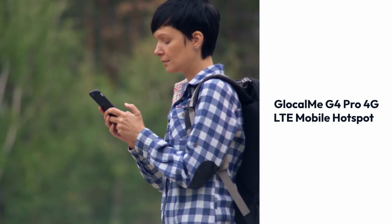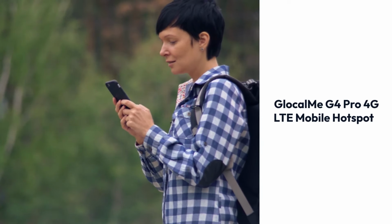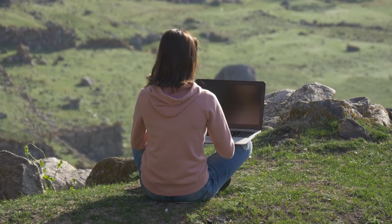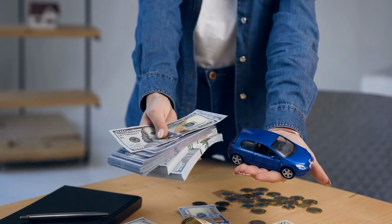For those looking for a device with built-in storage, the GlocalMe G4 Pro 4G LTE mobile hotspot is a fantastic choice. It offers global coverage, the ability to connect up to 10 devices, and 32GB of built-in storage for sharing files. The device is compact, lightweight, and perfect for travel.